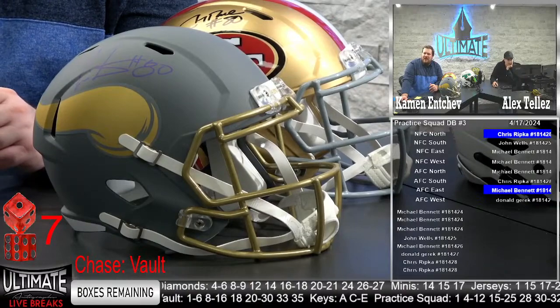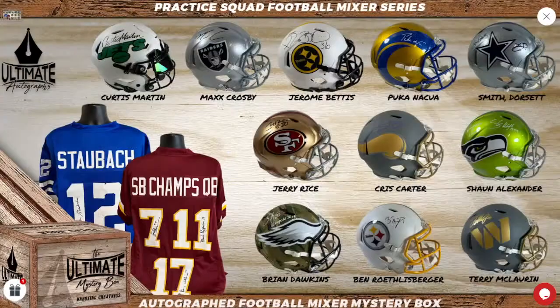I love that flash authentic for the Rams, too. A lot of guys in this break we don't see all that often. Yeah. We don't see Puka Nacua very often in the break room. Max Crosby, Ben Roethlisberger. Haven't seen Terry McLaurin much recently. I know we got him a while back, Alex, but recently, not much of him. The gold ink on there, too, is clean. Same for Sean Alexander, a guy we used to get all the time. Haven't had him much recently in the break room on that flash authentic. So a good chance to get some different items in this practice squad.